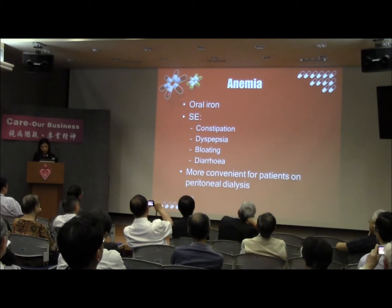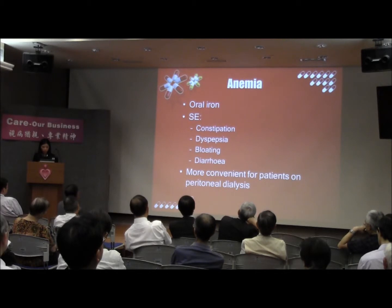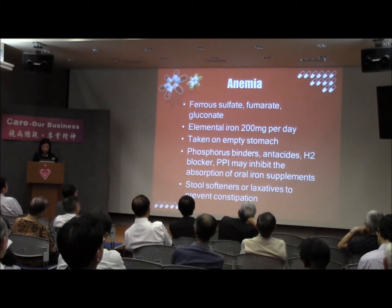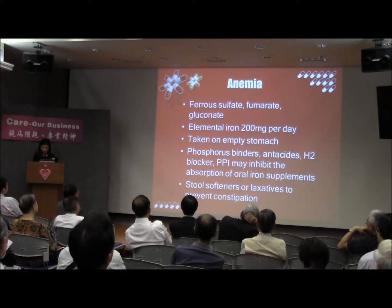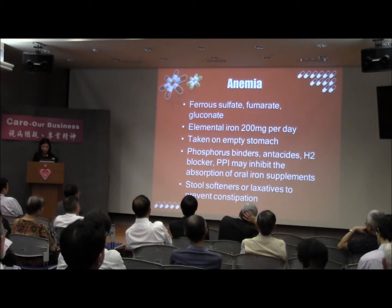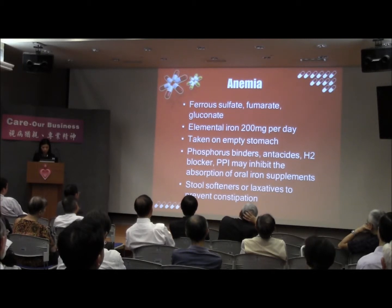Oral iron has some side effects, such as constipation, dyspepsia, bloating, or diarrhea. Some patients can tolerate them well, and it is more convenient for patients on peritoneal dialysis. It comes in different preparations, but they should be taken on an empty stomach to optimize the efficacy. And it should be separated from some medications such as phosphorus binder, antacid, H2-blocker, or PPI, which may inhibit the absorption of oral iron supplement. Side effect of constipation can be prevented by using stool softener or laxative.